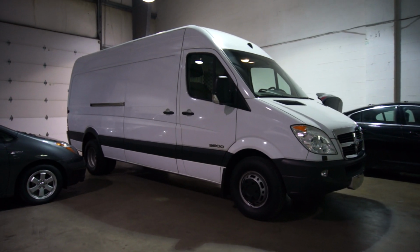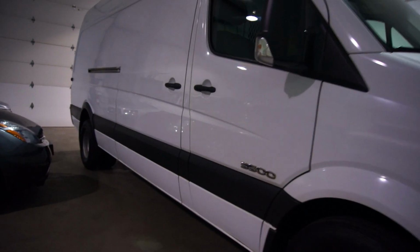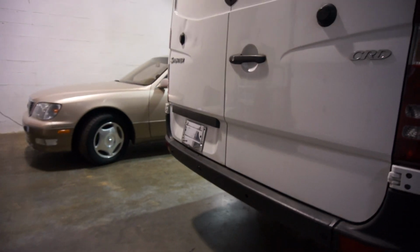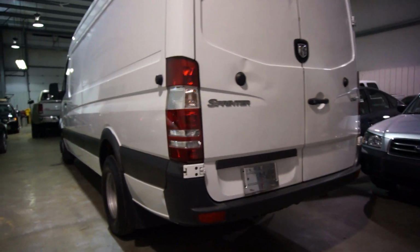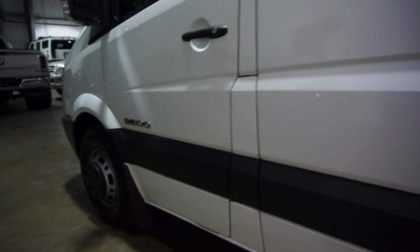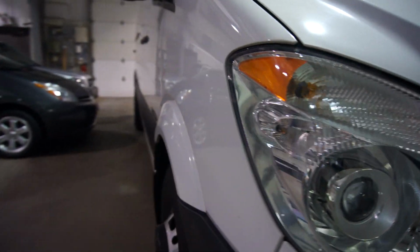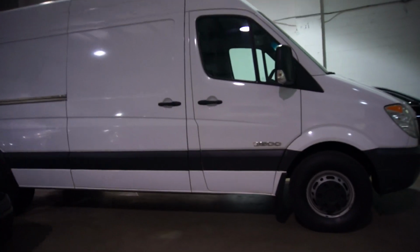Today we have a long wheelbase Dodge Sprinter 3500 high top. Beautiful truck. It's got a rear sonar, power locks, power windows, remote keyless entry. It's white with a gray interior. Runs and drives fantastic. No issues, no problems. The tires are also like brand new.